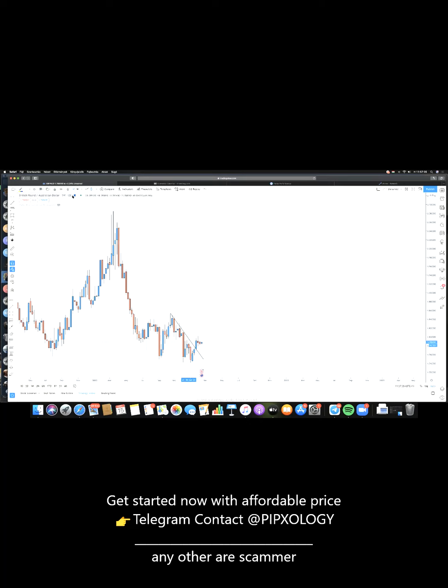And now we can use another way of the Fibo from low to high. And the interesting level, if it's making some bigger pullback, is 61.80 and the 78.60.